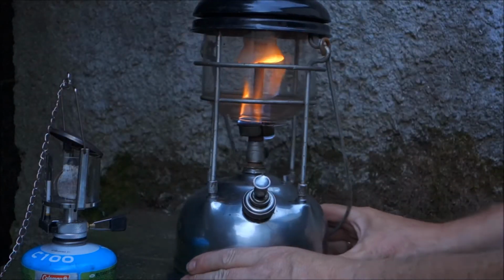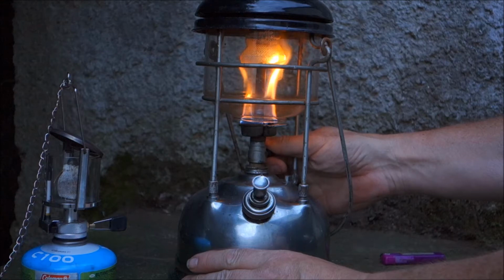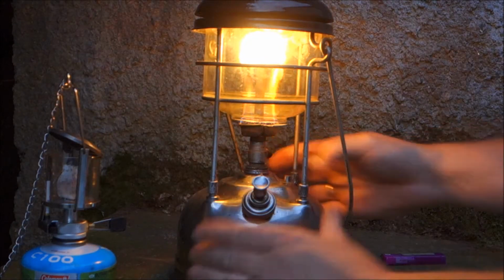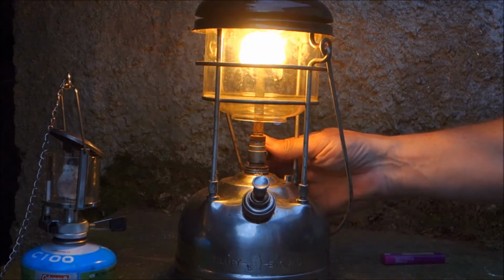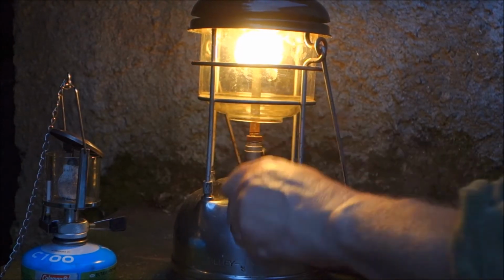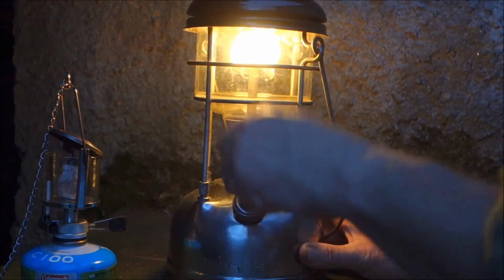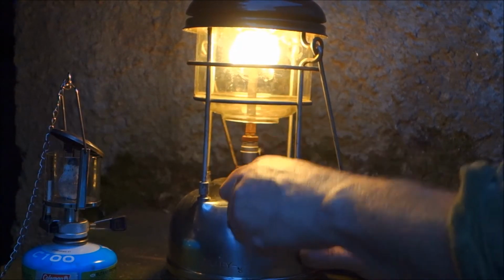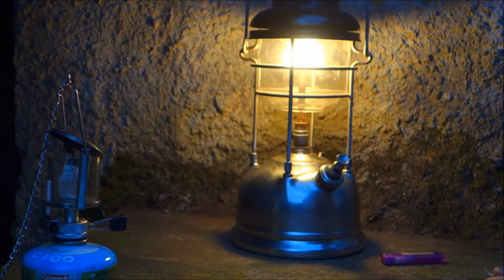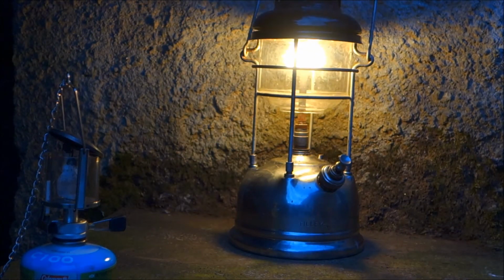So the secret, at the neck, is to turn the on-off valve very, very slowly. There we go. Turn it full on once it has taken, and give it about 25 pumps. 6, 7, 8, 9, 10. Okay, so that's our tilly up and going. As you can see, a beautiful glow and a nice steady hiss.